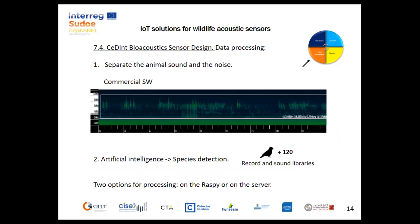Finally, once the recording has been obtained, it's necessary to do data processing. First, it's essential to filter the sound to eliminate the noise, such as noise bars. In this case, we are using a commercial acoustic wildlife software called Kaleidoscope. And then the next step is complex because it is based on the detection of specific species. To give you an idea, we have more than 120 birds here on the campus. So we are looking for sounds and songs in the zoological acoustic libraries to compare them with our recordings and detect the species through artificial intelligence.